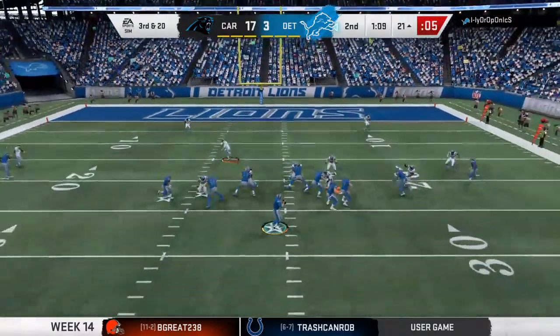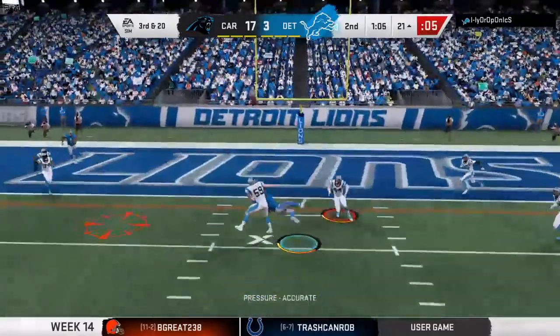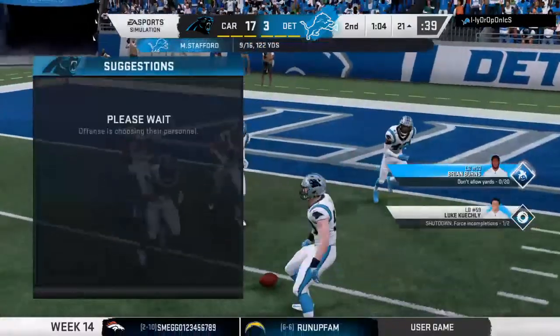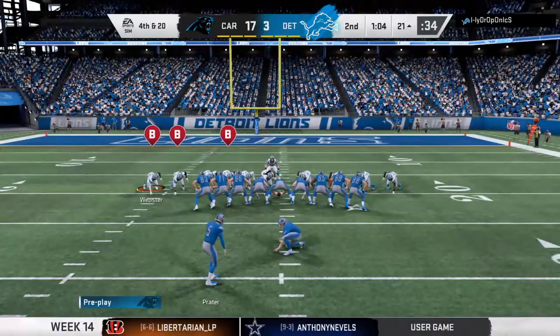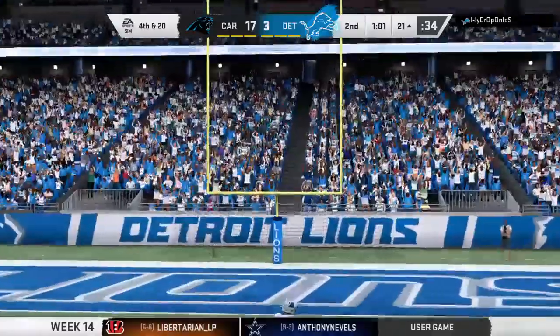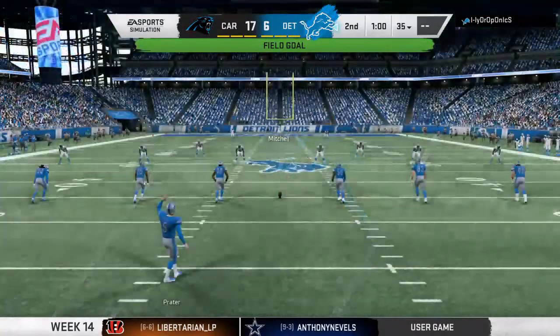From the gun, here's Stafford. And that is incomplete. You can tell they were hoping for a flag there offensively. Several on the sideline motioning, hey, why not a penalty? Why not a penalty? What did you see? Yeah, I think you've got to let them play, and the officials are instructed, if there's contact coming from both sides, no flag. Let them fight it out.